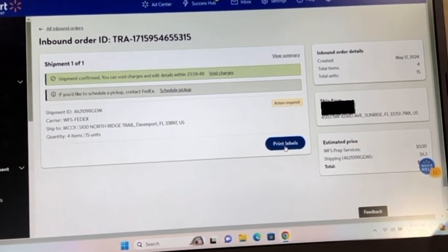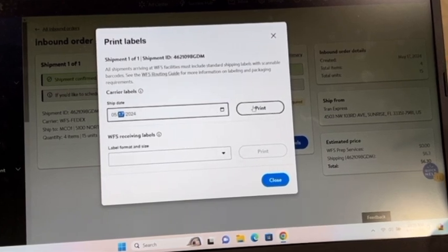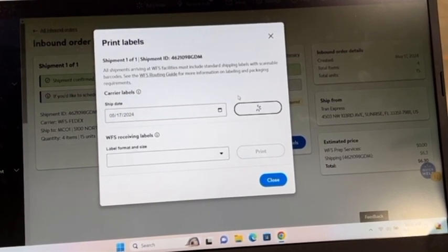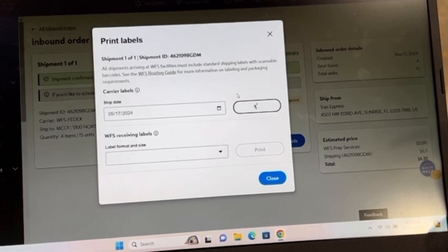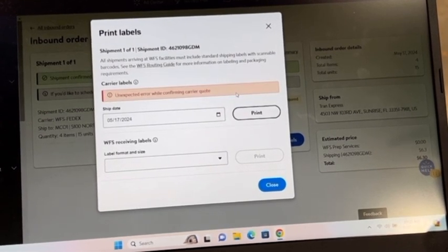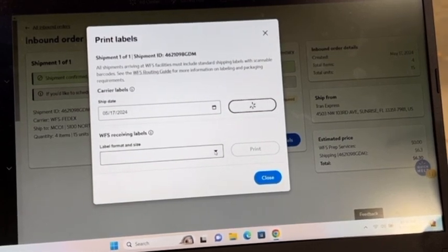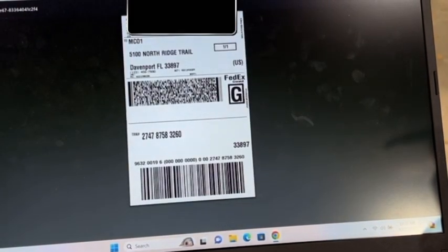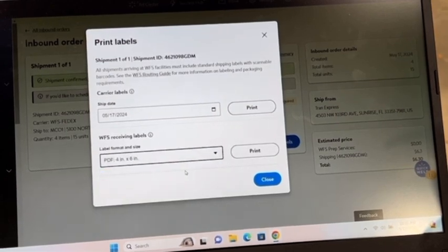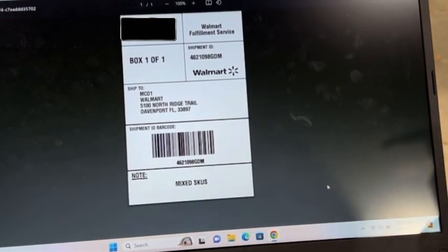So now we're just going to print out the actual labels, just like Amazon. You're going to have your FedEx label that you'll go ahead and print out, and then you also have a separate label that'll be used for fulfillment when it gets to that Walmart fulfillment center. Again, here with some of the finicky nature of Walmart Seller Central, sometimes you just have to keep clicking around. Again, no real rhyme or reason for some of the errors. Something I'm sure they'll work through as it's a fairly new program here. But you can see that we got the first label printed. Now we're on to the second.